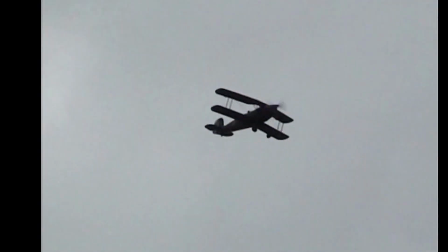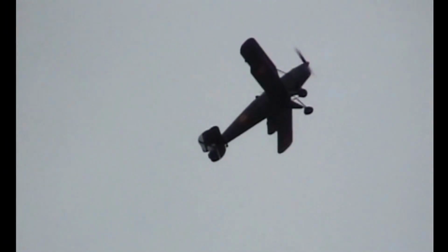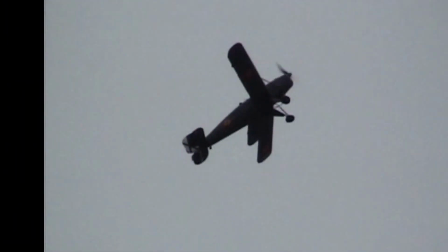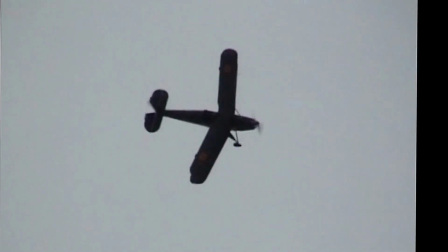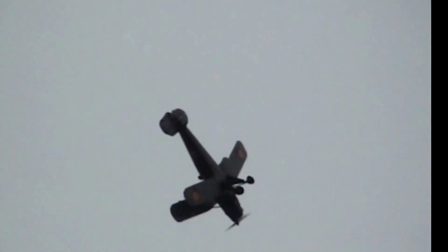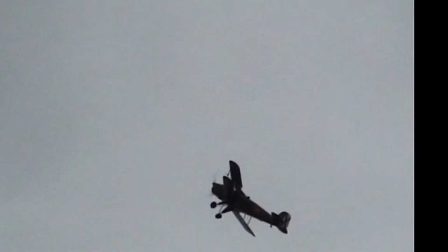Built aircraft with slightly more power than the German originals. So, here in front of us, starting his display, we have Gavin Hunter on the Casa 131B Jungmann.